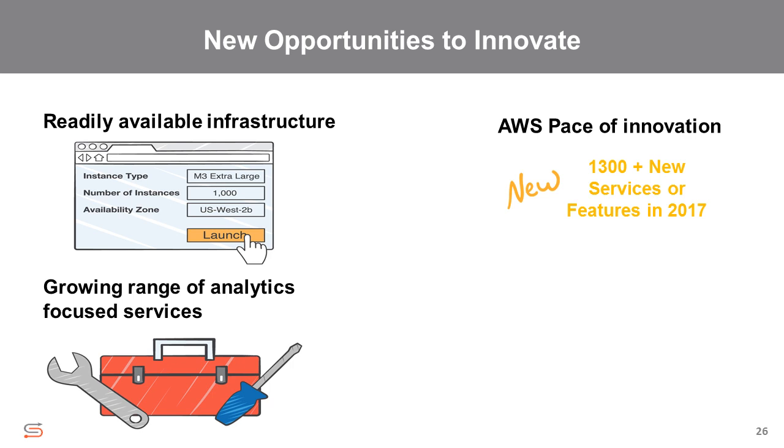And on top of this is the AWS pace of innovation. So in 2017, we launched over 1,300 new services or features to the AWS platform. And so what that's really showing you is that over time, the platform continues to evolve and add new features and functions that you maybe had to build yourself or can just now take advantage of to solve problems that you've always had and now maybe can get out in front of.